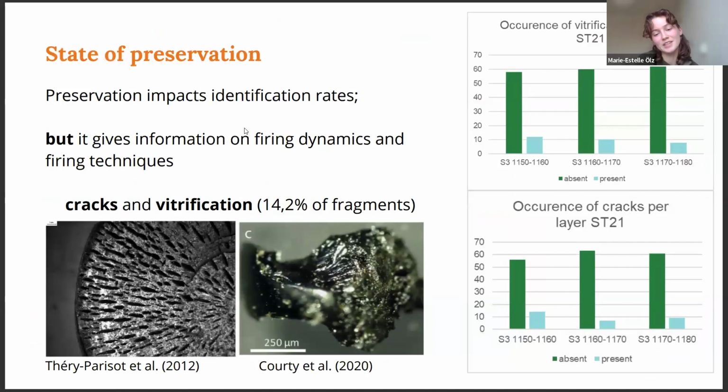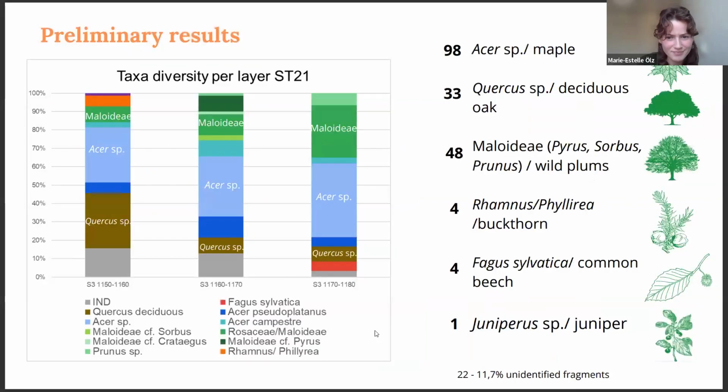One important thing to note during the process of analysis is the state of preservation of these fragments. When it's bad, it can make it difficult for us to identify the taxa, but it can also give us insights into, for example, firing techniques or dynamics. In that case, our assemblage was in pretty good condition, since only 14.2% of the fragments were showing signs of bad preservation, which you can mainly see through the presence of cracks and vitrification.